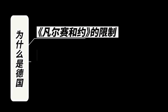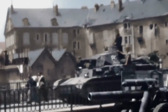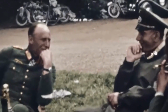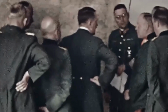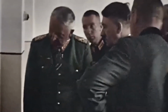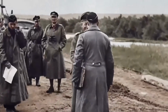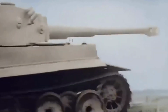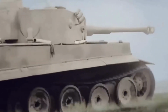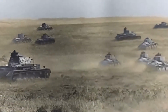On the other hand, the influence of Germany's traditional military culture played a role in Blitzkrieg. Rapid advance and adaptability were key. This required commanders at all levels to make independent decisions. German military tradition emphasized mission-type command. This gave lower-level commanders greater freedom, allowing them to complete tasks flexibly based on the situation, without rigidly following higher-level orders. This ensured the German military could maintain coordination in high-speed maneuver warfare and quickly seize opportunities.